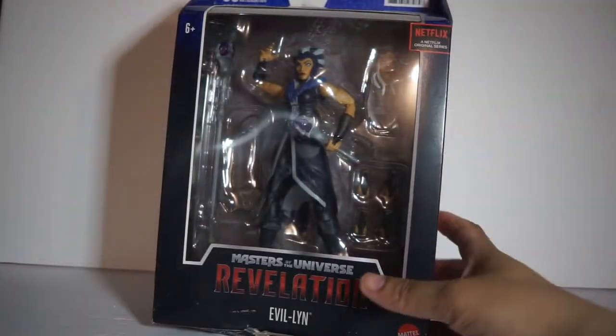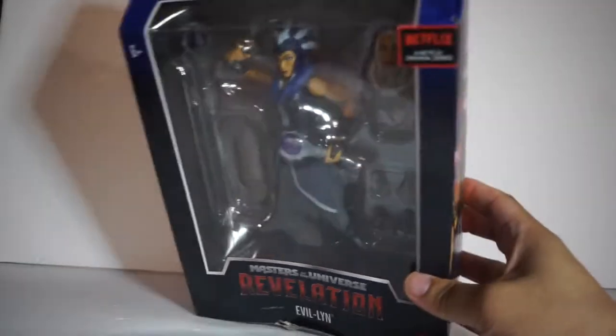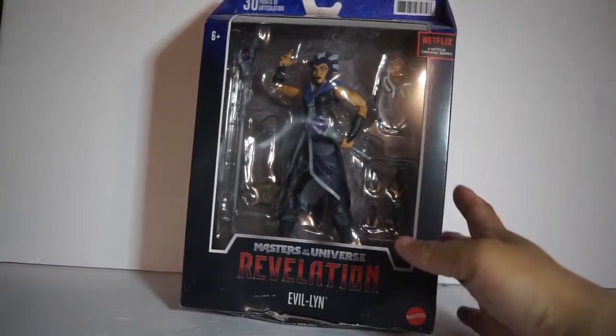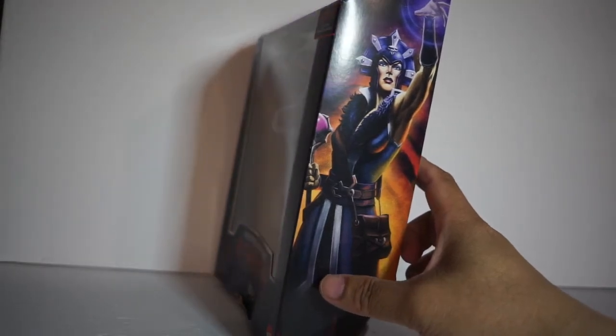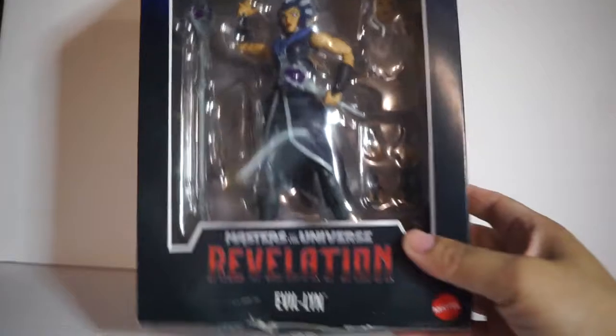So before we get the figure loose, I just want to talk about the packaging. Not crazy about this diagonal design. On the side of the box you see the artwork of the character, and as you can see it's kind of at a wobbly angular thing.